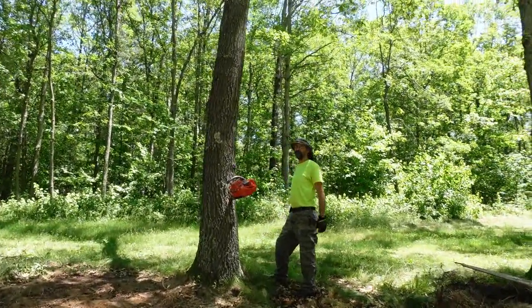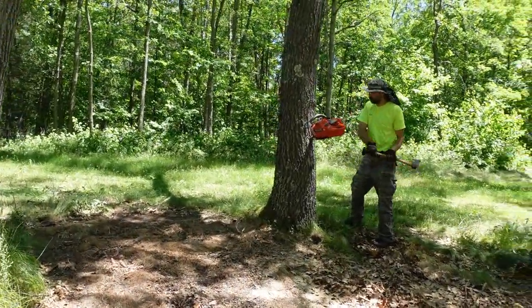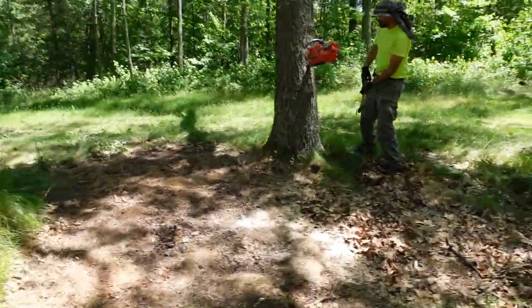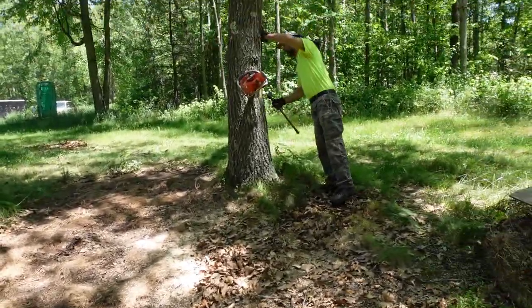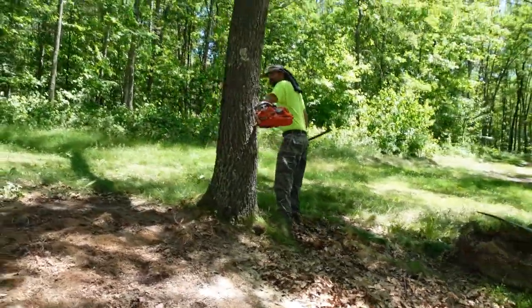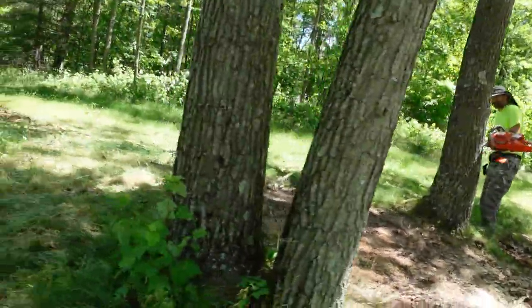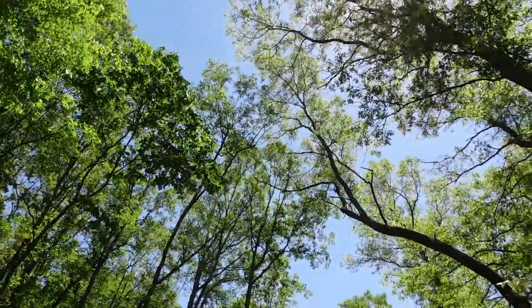Crooked like a question mark. Too much load. I took too big of a bite. Got soft pinched. Yeah, it's a heavy. I mean, that's a super tall tree. It's taller than most of the trees over here. Not gonna take much.